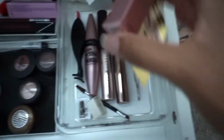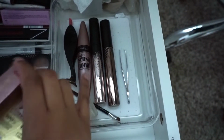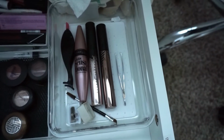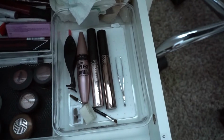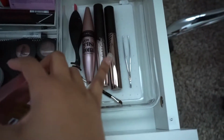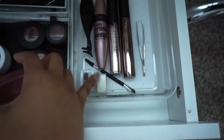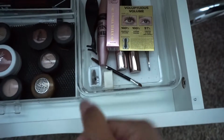And then here, just more randomness. Well, not random. These are where all my mascaras live. I'm not a big mascara person. I have more than three mascaras, they're not all shown here. You'll see where the rest of them are. So I have some mascaras, tweezers, what do you call these? Pencil sharpeners, and just a random mascara mini that I have.